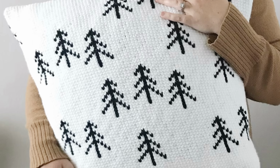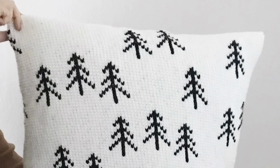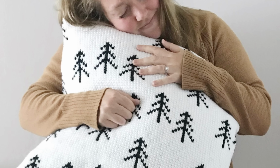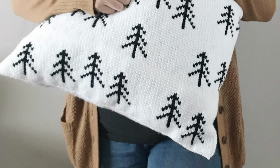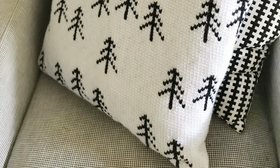The Nordic Tree Pillow by Megan Makes Do is the perfect example of that Scandinavian Christmas aesthetic. It's clean, calm, and perfectly minimal, and she's using the waistcoat stitch to give the pillow a knit-like look. But it's still crochet. These geometric trees stand out against that gorgeous white background, and this is a very traditional Scandinavian motif that is very understated but visually striking.